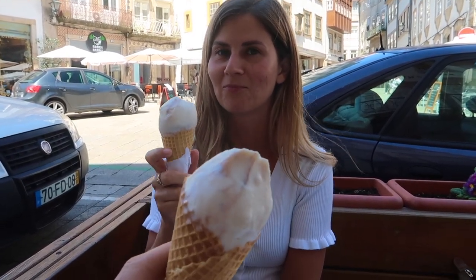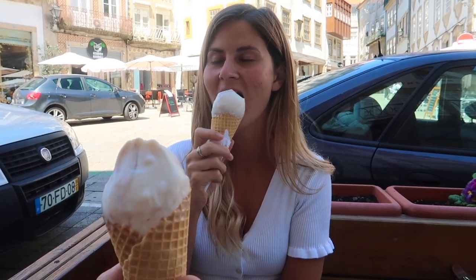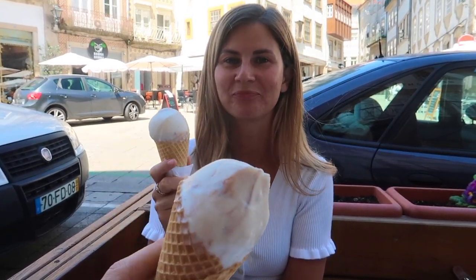Standard Kinder Bueno purchase on the ice cream front. How was it? It's good. I've had better Kinder Bueno, I think. Same. But ice cream.